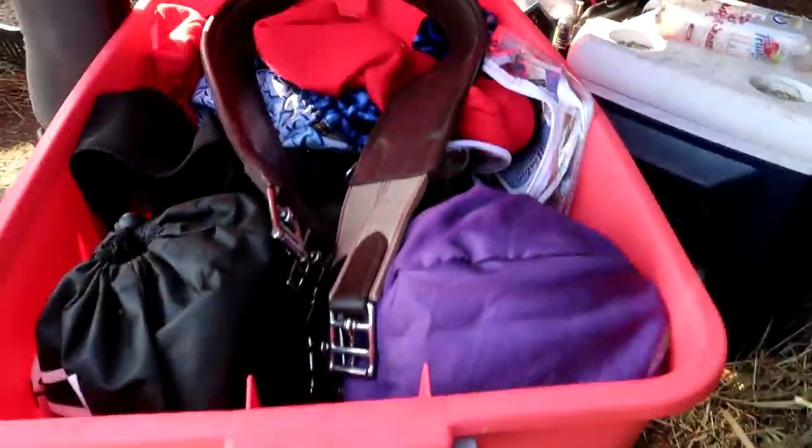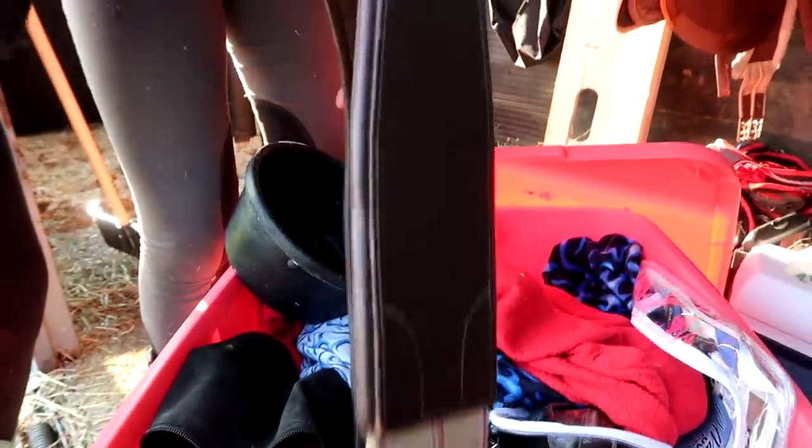is our home away from home. This is our tack room. Yeah, we have to close it up so the raccoons don't get in. All right, so this is all the stuff we brought. We brought four Storm's of everything. Extra girth. Yeah, hang that up.